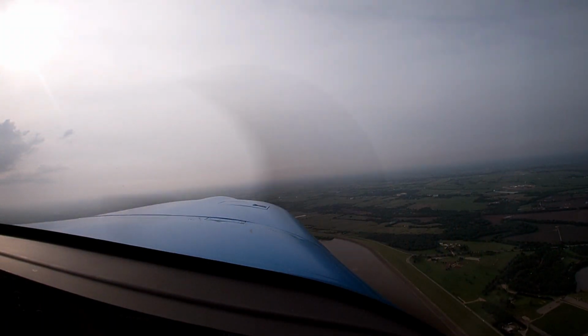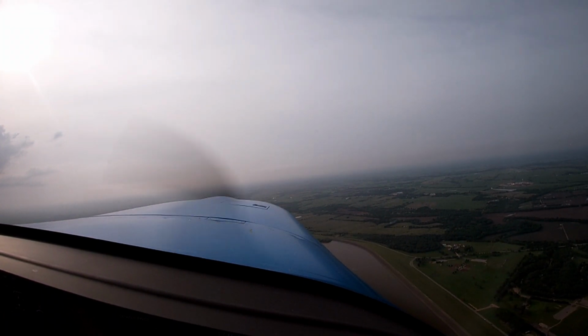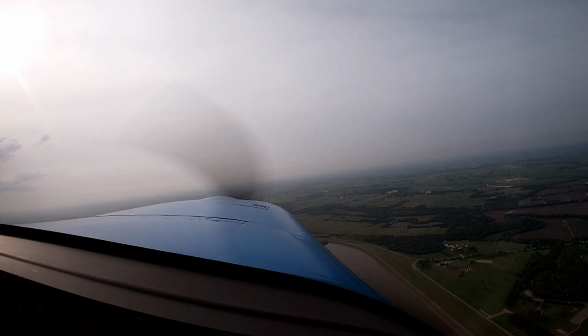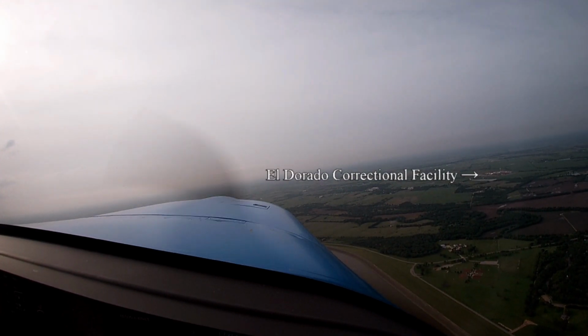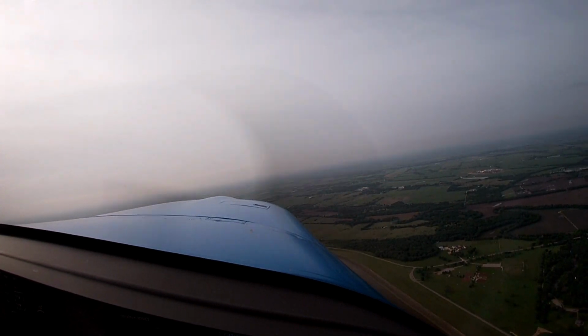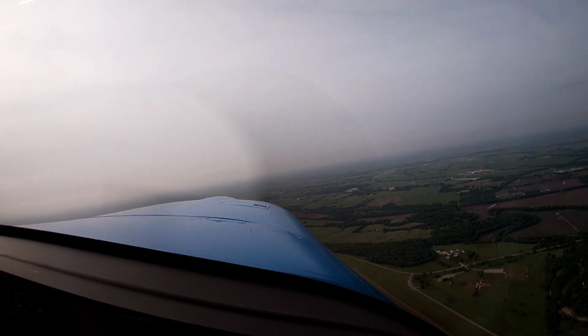There's the prison over there. Yeah, the El Dorado Correctional Facility is right off about our 2 o'clock there. And then El Dorado Airport's just south of there.